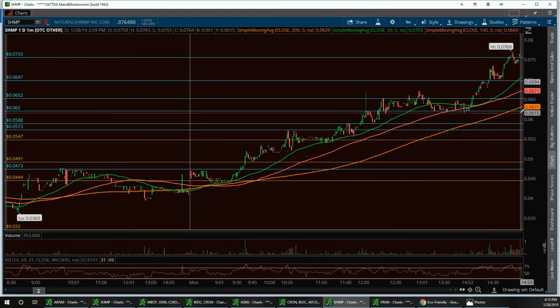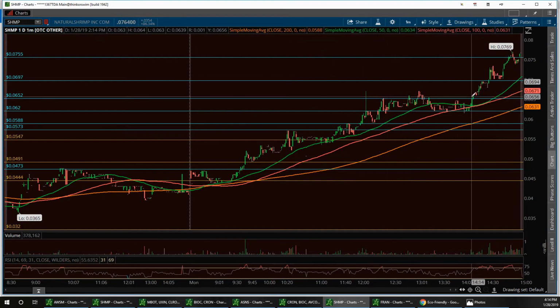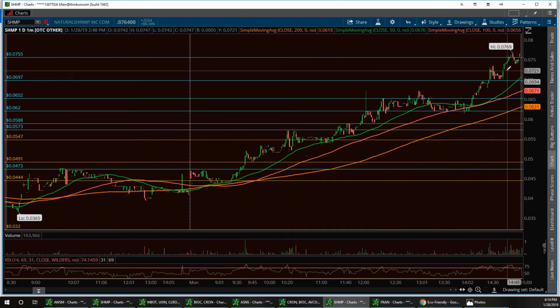So these are the three moving averages I'm going to be using tomorrow. That's going to be the 50, the 100, and the 200. I'm going to see if they want to bounce off this 50 or if they're going to bounce off this 100 right here. And this is on a daily 1 minute chart. Jot that down, because a lot of people won't tell you that in these videos.